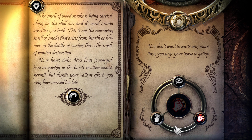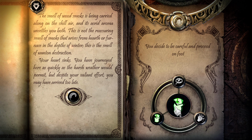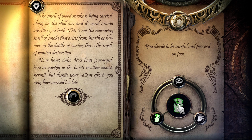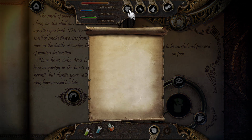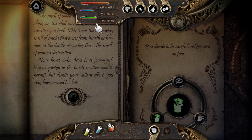Okay. Yeah, this would be the heroic thing to do, but you're going to learn in a lot of these books, it's really better to be cautious. Even though I didn't pick the intelligence option for our character, we still have the base level of intelligence. Also, quick look. Okay, we got that. Let me do the explaining here. Okay, so we've got our health, our mana, our stamina.